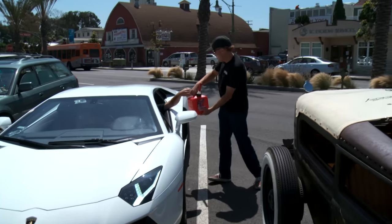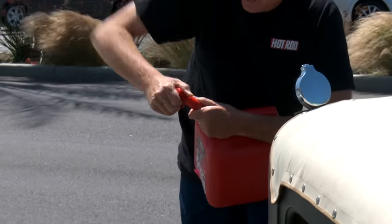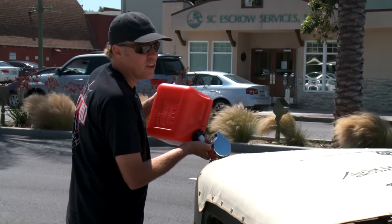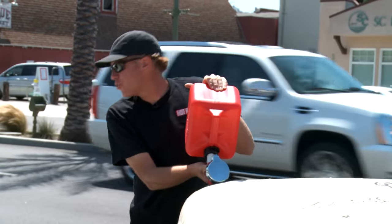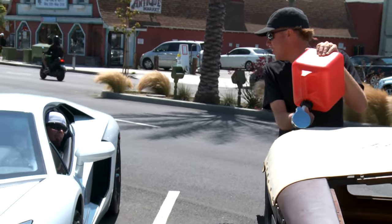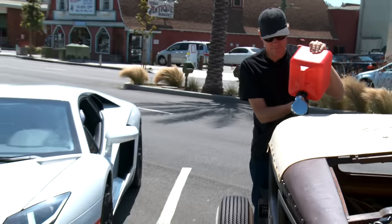What, you didn't want to spill it on the Lambo? California gas can. Ugh. Get stuck in the driveway, run out of gas. I see how this day is going. Dude, the restaurant's right around the corner and it's like right on the beach. Chicks playing volleyball and the whole deal. We're gonna prove once again that chicks dig the Rat Rod, not the Lambo.